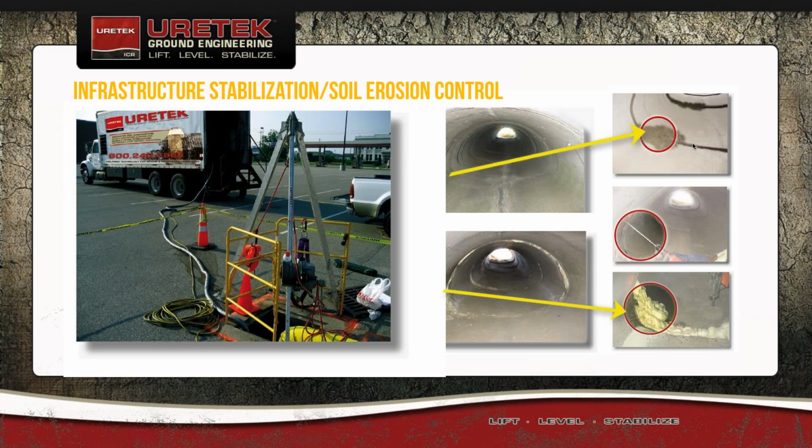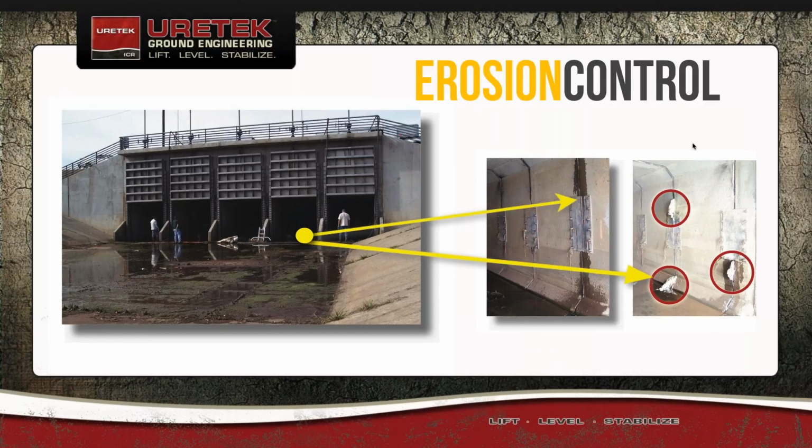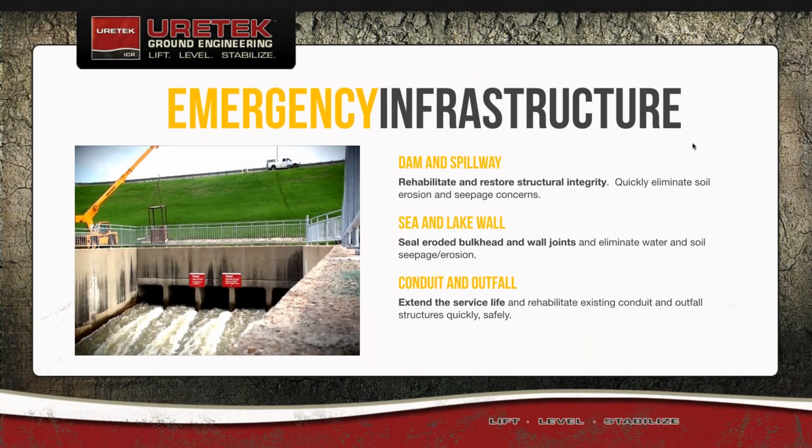Kind of another one that you guys have seen a couple before. Here's another one that Corey showed a case study of. We have some water coming in the joints. We're able to fill it up.